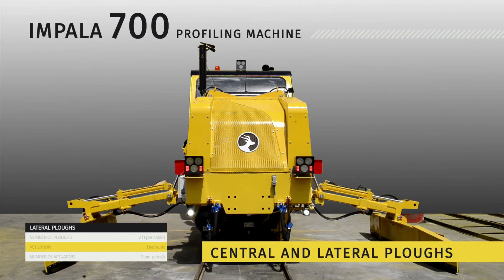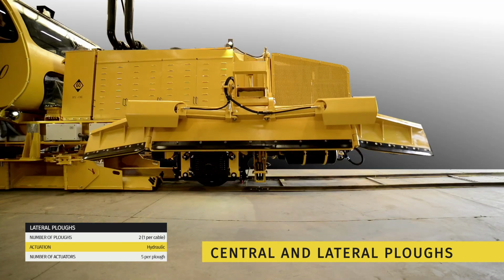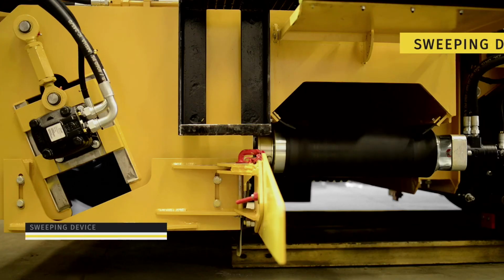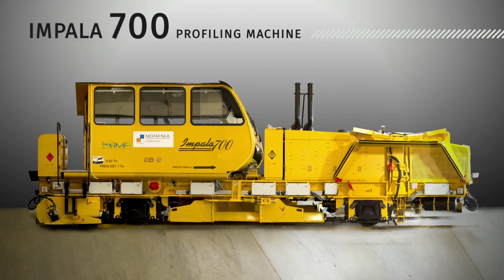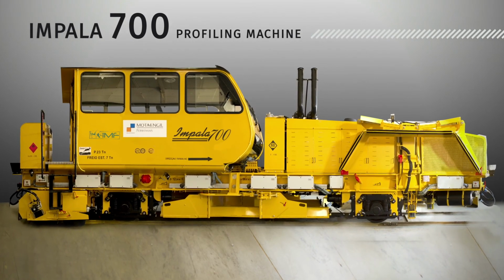The lateral and central ploughs are equipped with double pilot operated check valves, which avoid unwanted movements. The ploughs also have a speed regulation system for all movements. The brush speed is adjustable and can be controlled both from the cab and remotely. All of these features make the Impala 700 an outstanding option in its category.